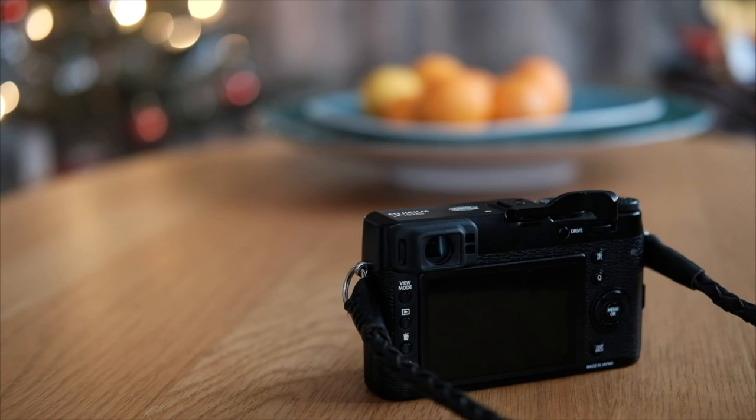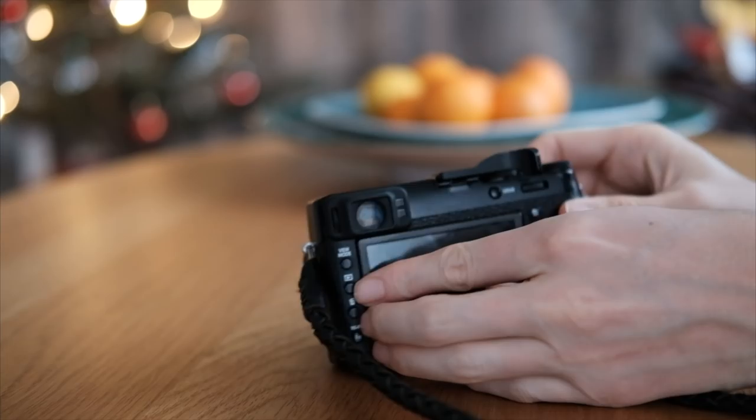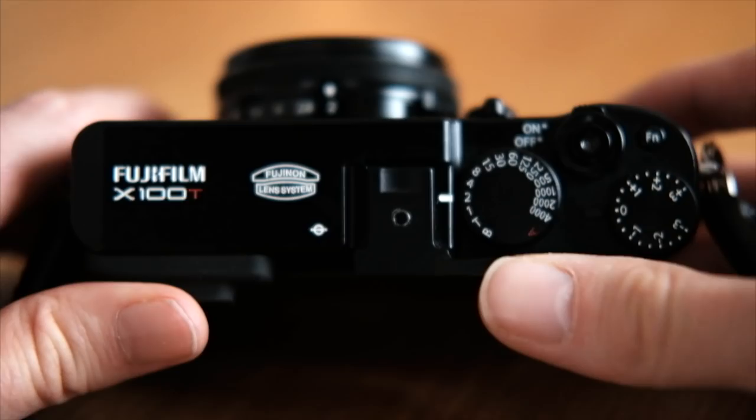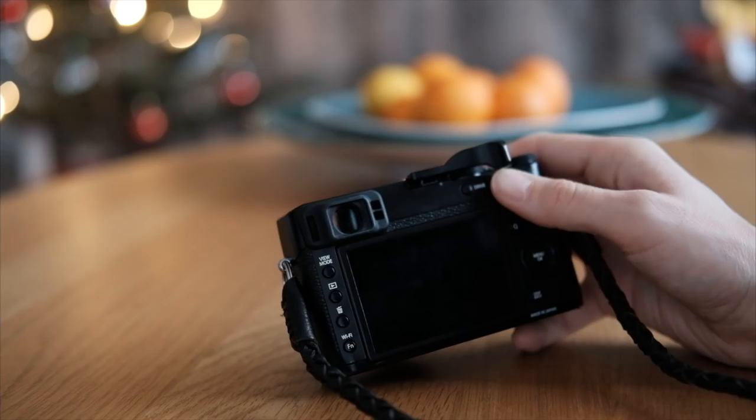First off, the build quality. It's pretty small and fits in a regular coat pocket, and at the same time it feels very solid and hefty without being too heavy. And still they managed to cram an APS-C size sensor in there. The ergonomics isn't very good for my hands, but that's solvable with a grip, case, or like I did with a thumb grip.